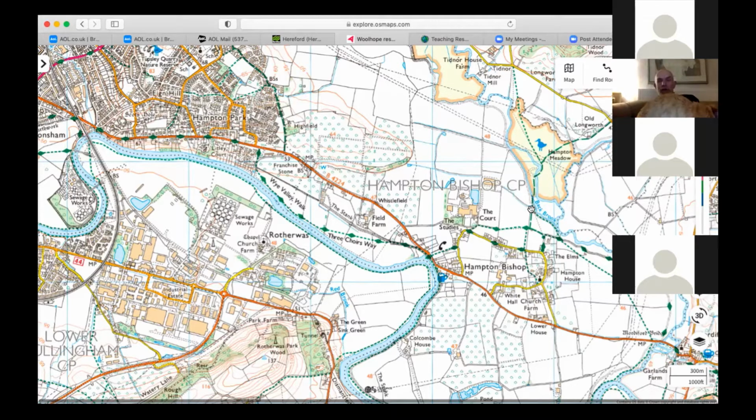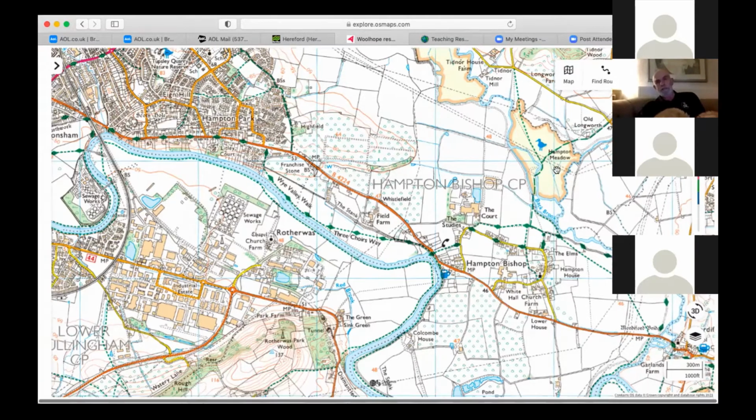Very passable. Leads you out onto this point where there is the wonderful old bridge across the River Lugg, just there, onto Hampton Meadow, which is a reserve noted for curlews, where we request that dog owners keep their dogs on a lead and don't run free because they're ground nesting birds, easily disturbed by dogs running around.